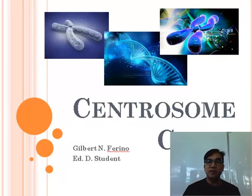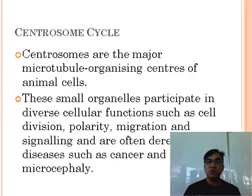The centrosomes are the major microtubule organizing centers of animal cells. These small organelles participate in diverse cellular functions such as cell division, polarity, migration, and signaling, and are often deregulated in diseases such as cancer and macrocephaly.